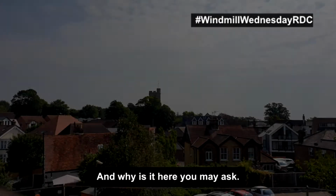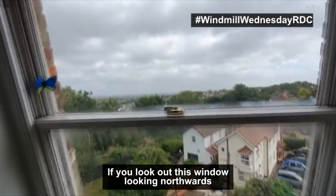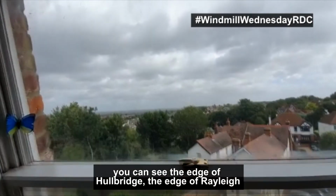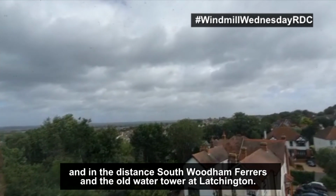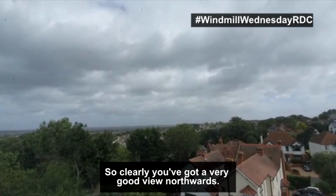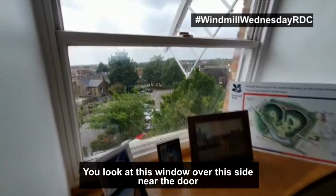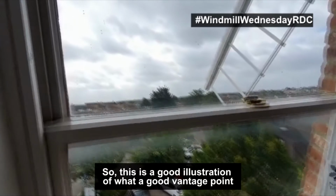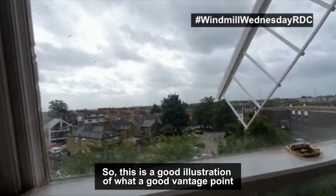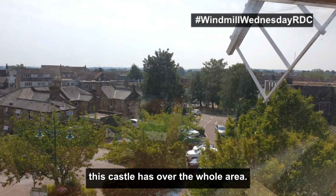And why is it here, you may ask? Well, this is a natural high point for the whole area. If you look out this window, looking northwards, you can see the edge of Hockley, the edge of Rayleigh, and in the distance, Southwood and Ferrers, and the old water tower at Latchingdon. So clearly you've got a very good view northwards. If you look out this window over this side, near the door, you can see the tall buildings in Southend. So this is a good illustration of what a good vantage point this castle has over the whole area.